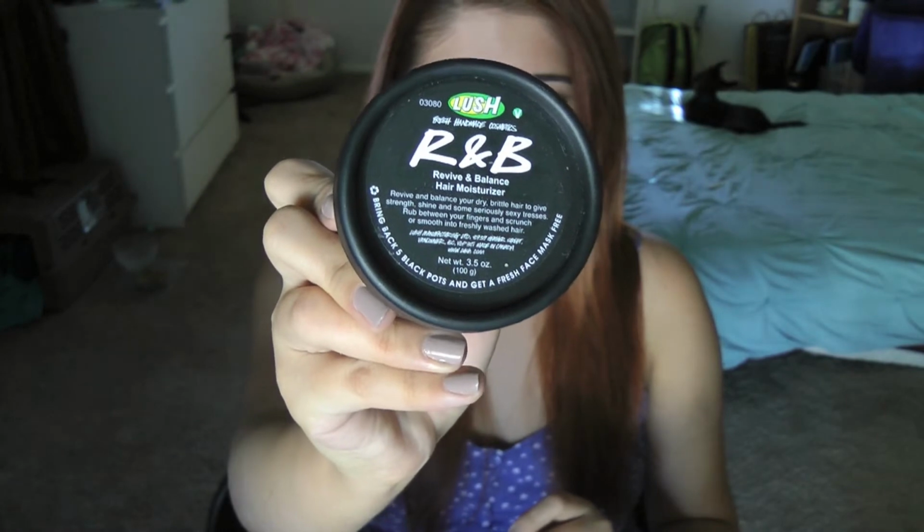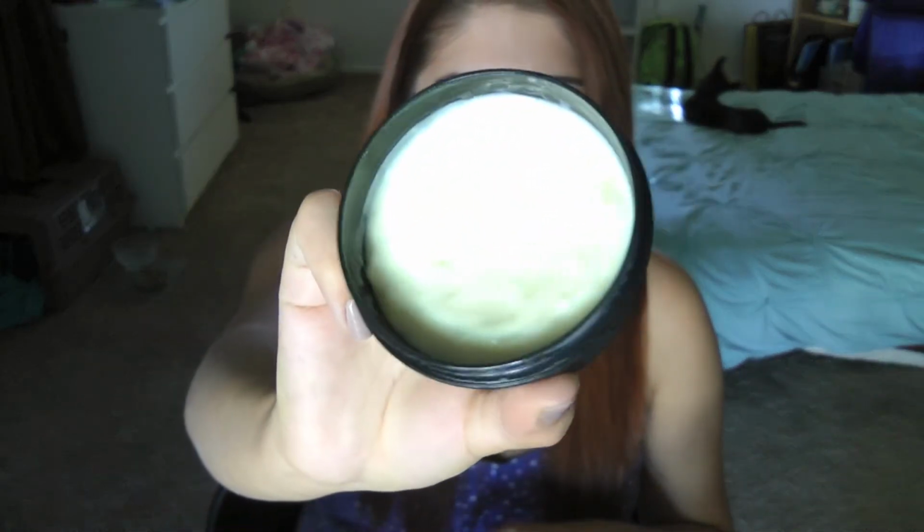I'm going to start off with hair products, and I actually only have one hair product this month that I've been really liking, and it's been the R&B Hair Moisturizer from LUSH. I really am loving this product. I do wash my hair every day. I do manage to keep it really moisturized using this moisturizer.